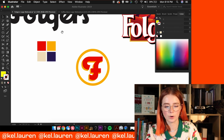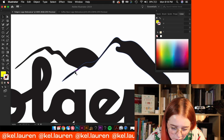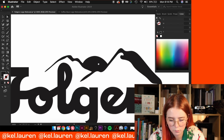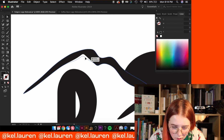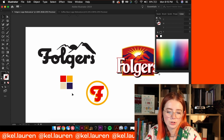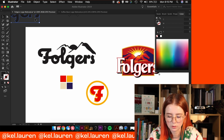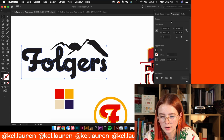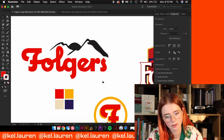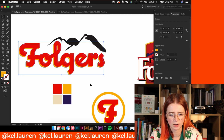Very exciting. So what my next plan of action is going to be, actually I want to thicken this up really quick. Thickened our mountains up a bit. So now what I want to do is go in and actually add color to these guys. Making a duplicate of that, so it just goes away. Grab this, go into my Pathfinder, merge everything so it's all one shape, and then I'm gonna make it red. And then maybe drop a little bit of that as a yellow drop shadow behind it.